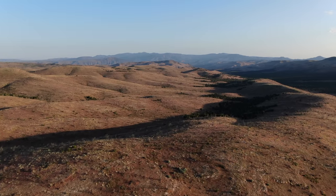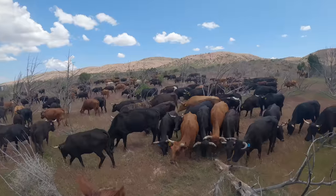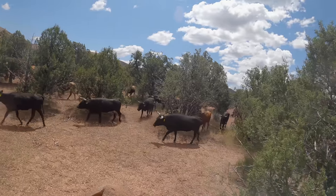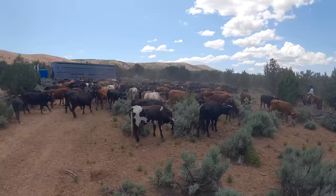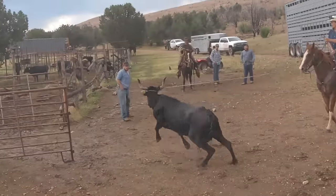On today's episode of Bronx and Donks, we're on the Arizona Strip. There's a herd of cattle that's been living out here for the last 6 months. It's time to round them up and bring them home to Utah. In order to do that, we'll have to herd them over 12 miles across the desert, but that's easier said than done, because these cows aren't your normal cows.